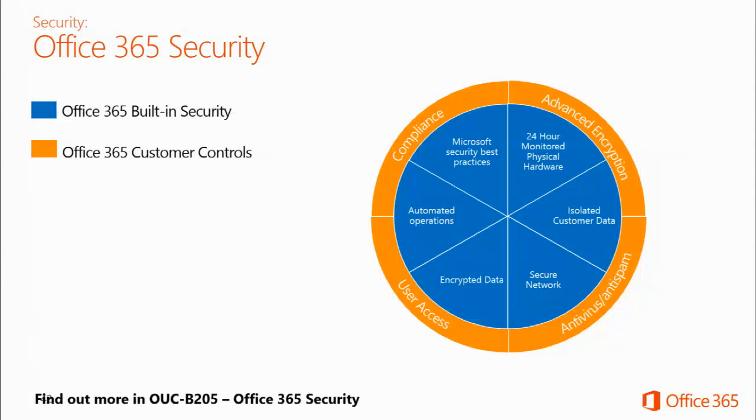You still need to have a lot of control over it, and that's why we have a lot of IT tasks around compliance, configuring advanced encryption, user access control, antivirus, and anti-spam, because that stuff is very important to your business. You still need to manage it, and you still need to map the appropriate security posture to the risk frameworks of your particular business.